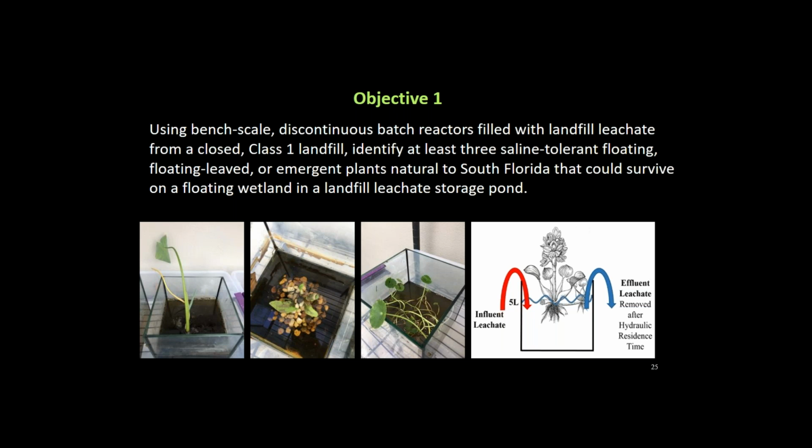Well, in the leachate storage pond that we're modeling all this after, there's a certain hydraulic residence time, which I don't actually know at this point. So we're going to confer with the landfill. Once we identify something that can survive in landfill leachate, then we'll model our hydraulic residence time after their storage pond. For this first objective, there's no continuous flow or anything like that.